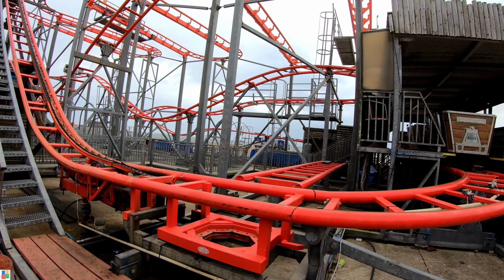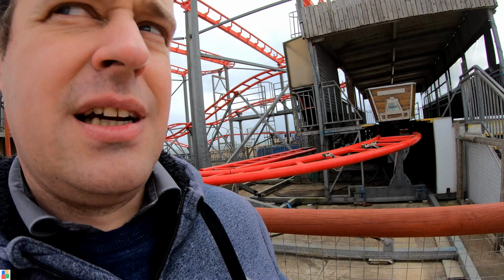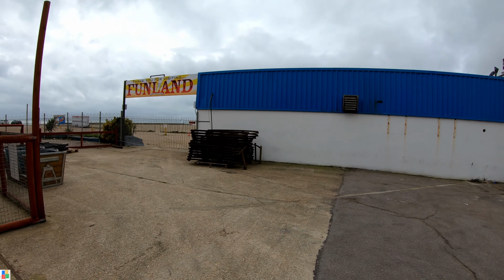Here's the Mime Ride. I love this coaster. I know I keep saying it, but I love this coaster. Ready to open, ready to go on the 12th of April.